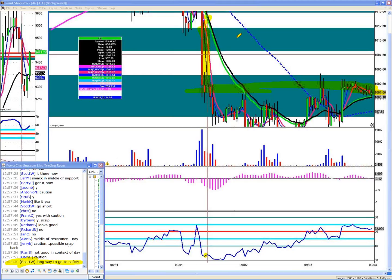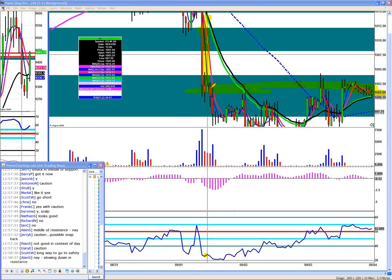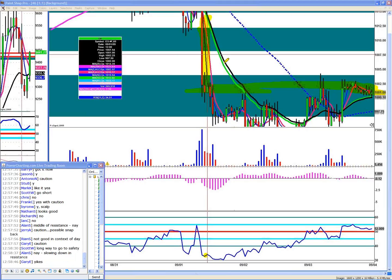You got that right, Scott. So keep that in mind, gang. If you're trading off a 60-minute or a 30-minute chart, don't forget how far this thing can move against you if you're using speed lines or 20-period moving averages as stop ideas. Okay?